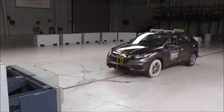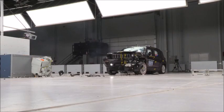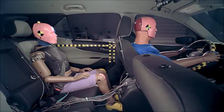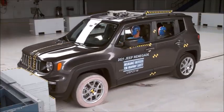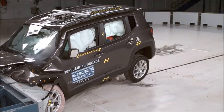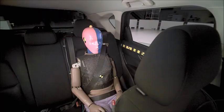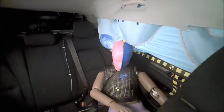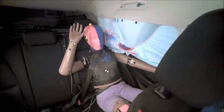9 out of the 15 vehicles in this round of testing received a poor rating. In all cases, there was an elevated injury risk to the rear dummy. In some vehicles, we saw excessive force on the chest of the dummy. In other vehicles, the dummy's head either struck or came close to striking hard surfaces in the vehicle. In the Mazda CX-5 and the Honda HR-V, the lap belt on the rear passenger dummy slipped upward from the pelvis into the abdomen. This is known as submarining and can increase the chances of abdominal injuries.